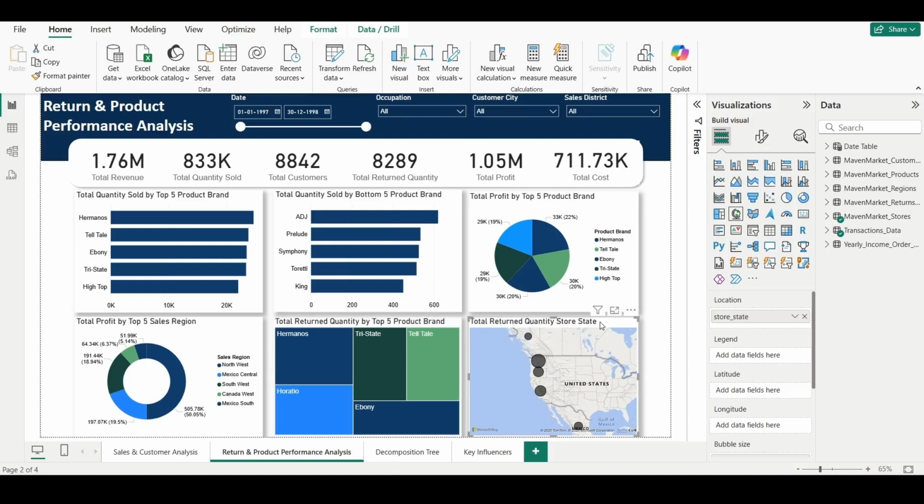Finally, the total return quantity store state map visualizes the geographical distribution of product returns. The size of the circle indicates the volume of returns from each state. The map suggests that the majority of the returns originate from the states within the United States, aligning with our primary customer base identified earlier. Pinpointing the states with the highest return volumes could help identify regional issues or customer satisfaction concerns.